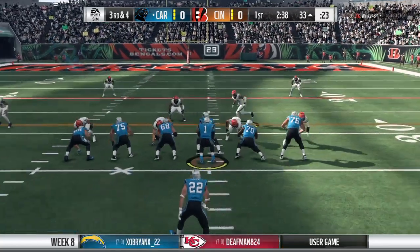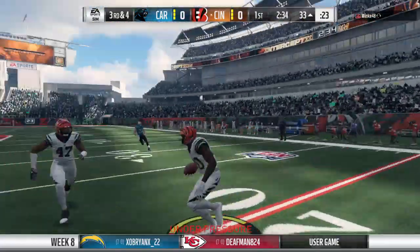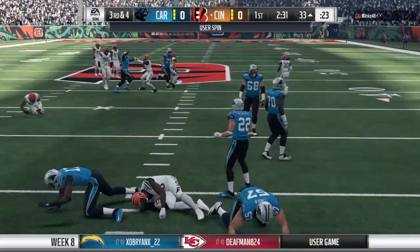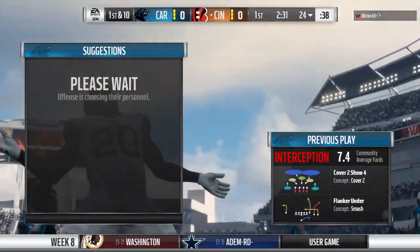I was just going to ask you, that wasn't the primary target. He's so good at that, isn't he? I think he knew. Looking for Funchess, but it's intercepted. Picked off at the 20, and they have the football and will take over at the 24-yard line.